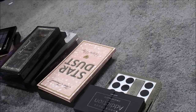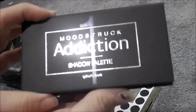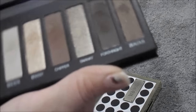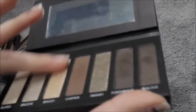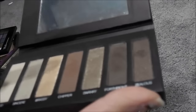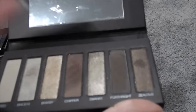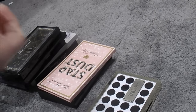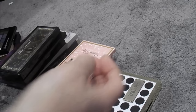All right, we're getting down to it, guys. I had too many palettes. Next is Unique's Moodstruck Addiction 1. I'm trying to sell the number 2. It was out of my comfort zone. This one I will keep. These are really pretty colors. And like I said, it's brown, it's neutral. I'm sure I have other colors like it. But every time I wear this, I do get compliments on it. So I'm going to keep that one. Number 2, I'm going to sell on Poshmark because it had the blue, the dark tone silvers and the blacks.